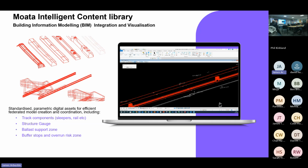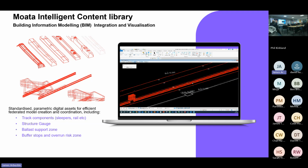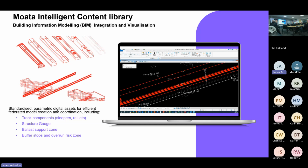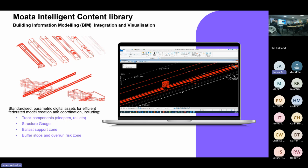Moata also offers track components, so we have sleepers, rails, buffer stops, etc. And we use that on other projects, not specifically on Nexus, but other projects for our deliverables as well. One thing I didn't mention, Moata also comes with the carbon portal, which is another Moata solution, and that can be tied into tools like the BIM library here, so that we can make more sustainability focused decisions by doing carbon measuring during the design process.